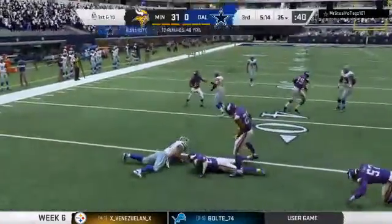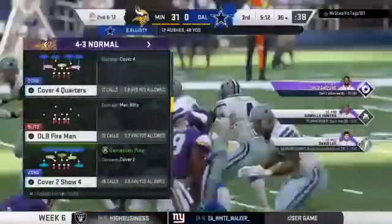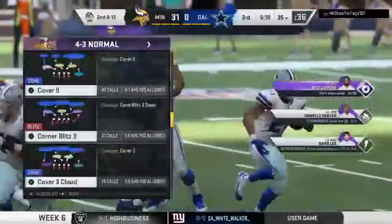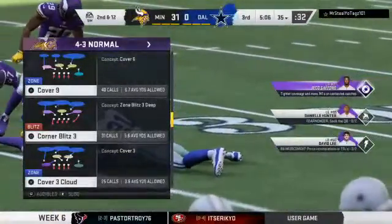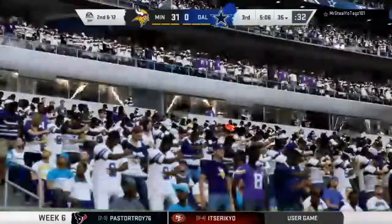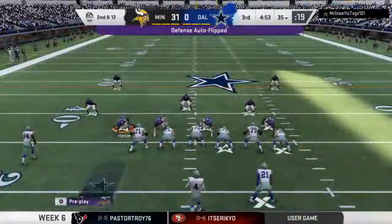Now that play is blown up, losing yardage back at the 35. That sends him 2 yards in the wrong direction and leads to 2nd down. 2nd and 12.